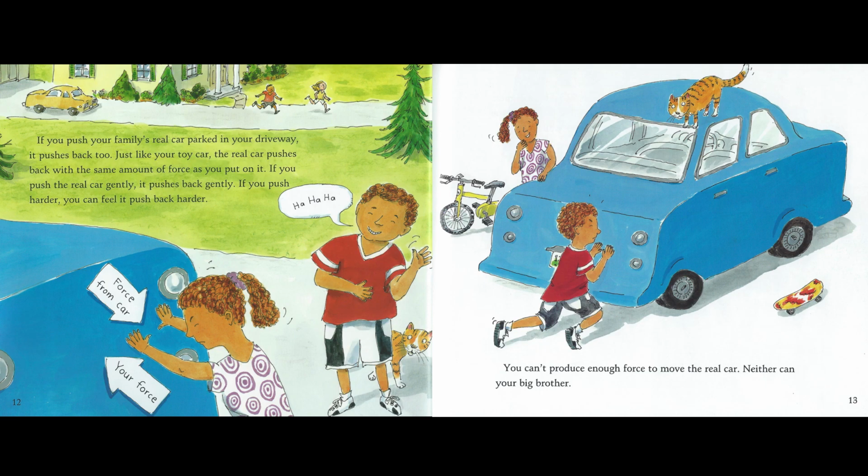If you push your family's real car parked in your driveway, it pushes back too, just like the toy car. The real car pushes back with the same amount of force as you put on it. If you push the real car gently, it pushes back gently. If you push harder, you can feel it push back harder. You can't produce enough force to move the real car, and neither can your big brother.